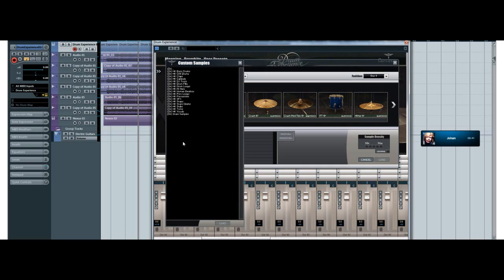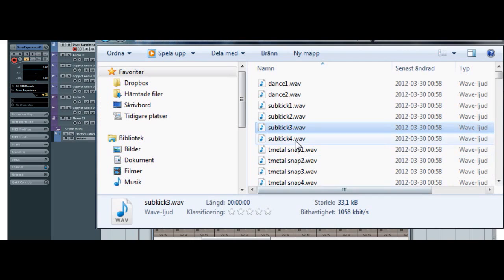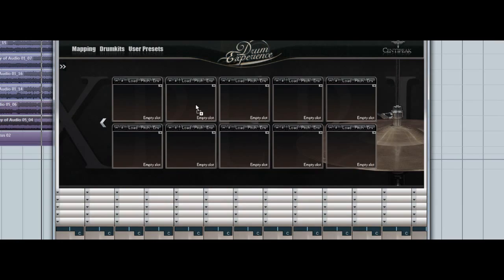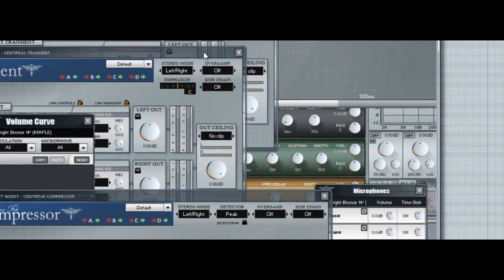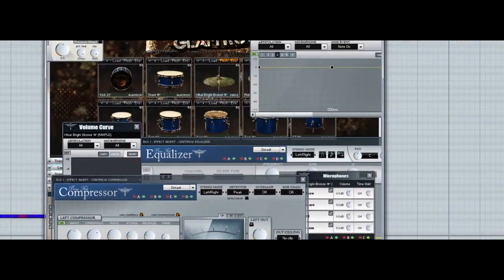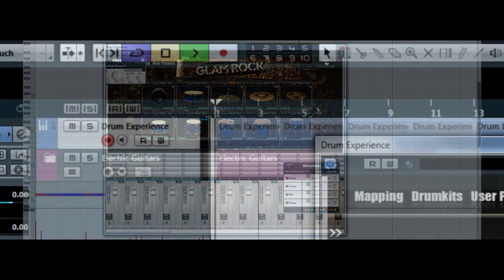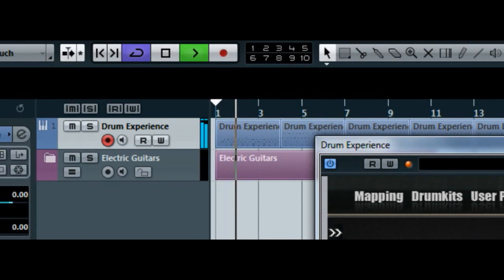Use your own samples in Drum Experience. Either browse and preview the samples or simply drag and drop them into any slot. Use all of Drum Experience effects and other features to bring out the best of them. This opens up just about any door. Drum Experience comes with its own library of enhancement sounds.